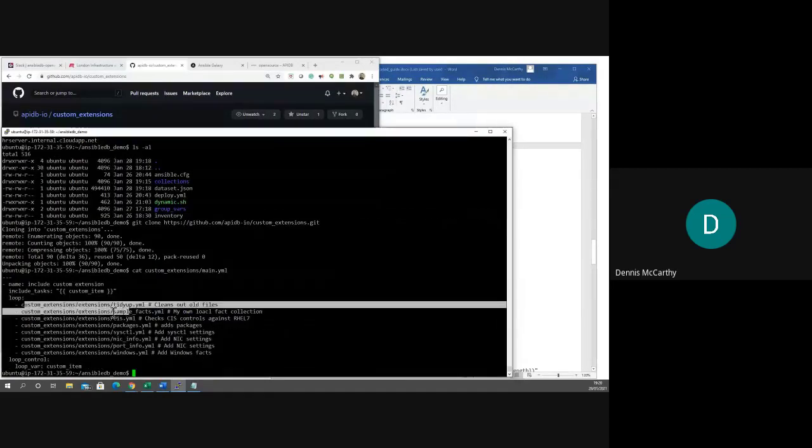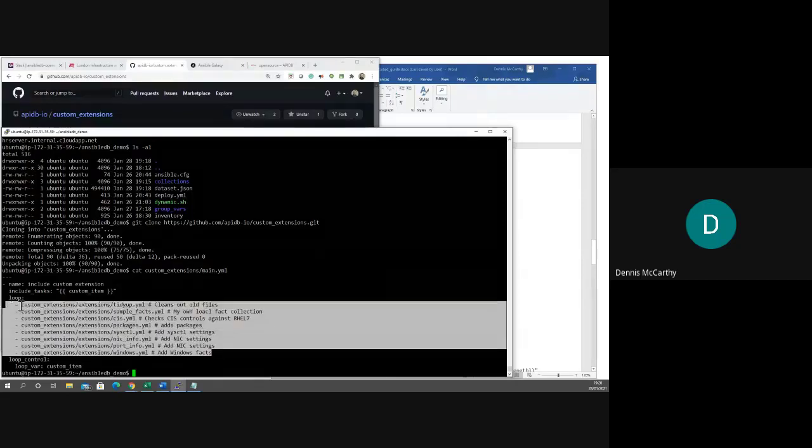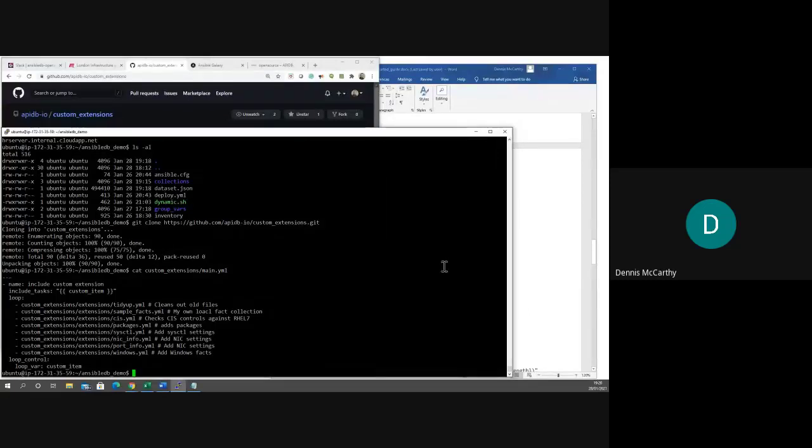and it runs all these different things. So first of all, it cleans up after itself. Even if it hasn't run, it will do it again the next time it runs. We do some sample facts. We'll talk through these while it runs because it takes a second. So I'm going to go and collect loads of specific information about all our servers, and then we're going to use JQ to pull that information out.